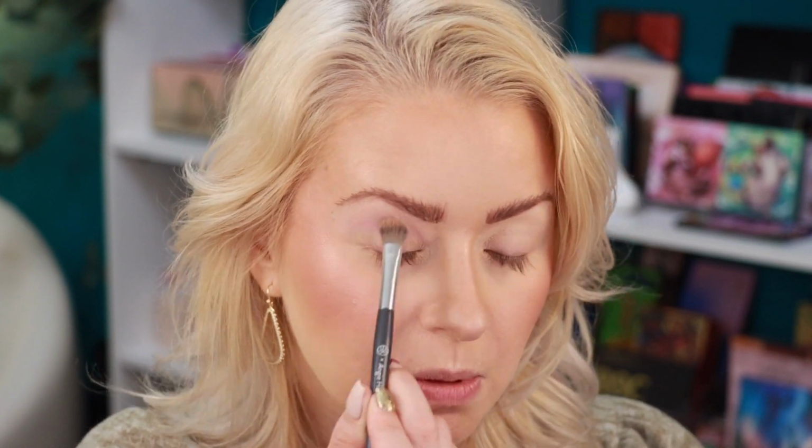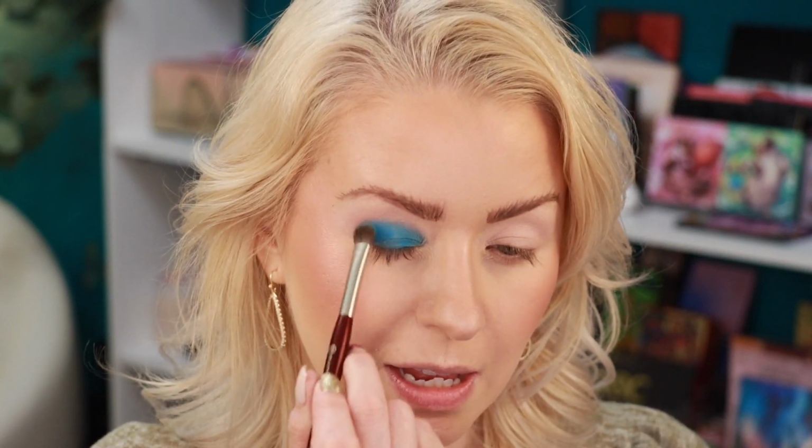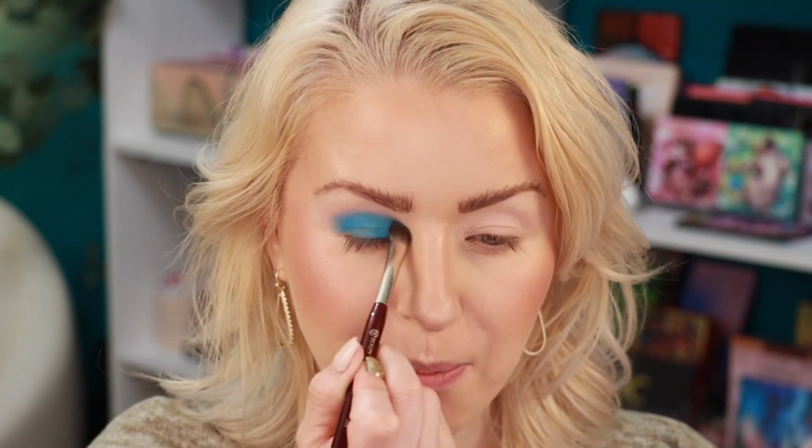I'm going to use my BK A501, and I'm just going to apply this shadow. This is like a nice skin tone base color, just something easy to blend with. I'm going to put that right in here. Now on my BK203, I'm going to go in with that bright blue, and I'm just going to be packing this all over the lid. I love this blue. This is definitely a springtime blue, just a happy blue.